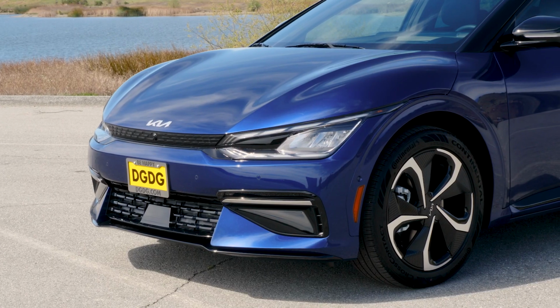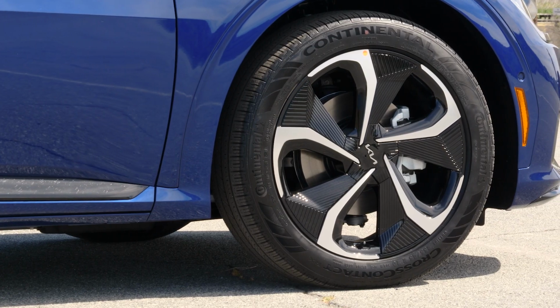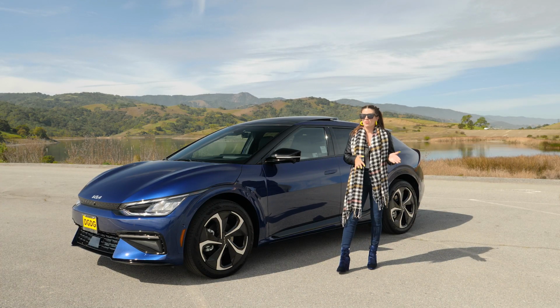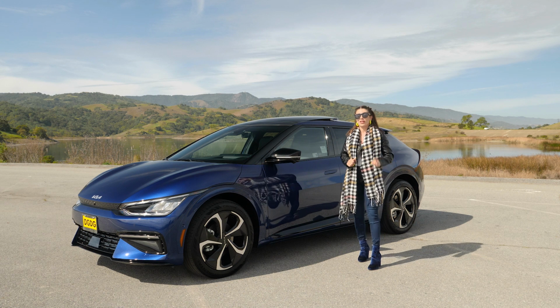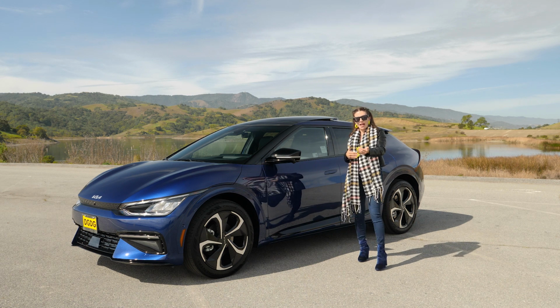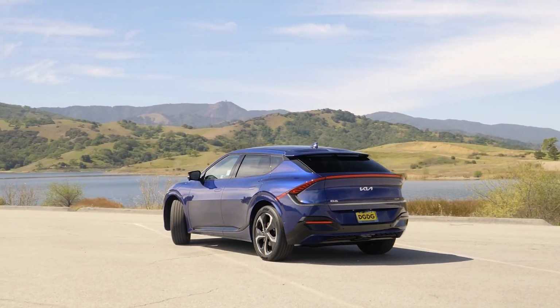This GT-Line is rolling on dubs with its gorgeous 20-inch wheels, and it also has body color cladding versus the lower trims, which are either going to be gloss black or matte black. Another fun fact, it has the same wheelbase as the Telluride, which is going to give you more leg room. However, it is still 10 inches shorter from bumper to bumper than the Telluride.